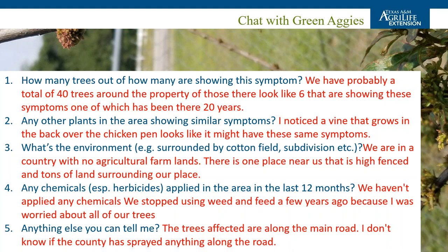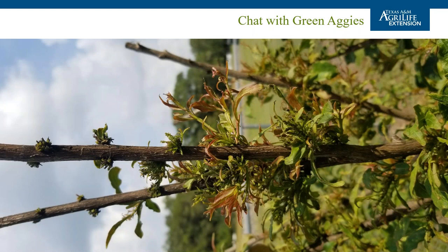And my last question was a catch-all, like anything else you can tell me. They came back: the trees affected are along the main road. So that's one commonality about these trees. I don't know if the county has sprayed anything along the road. So, panelists, what do you guys think?